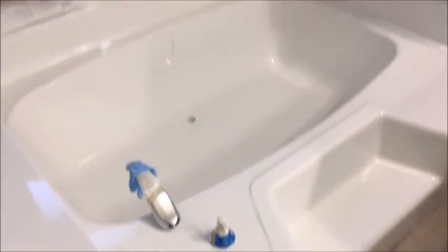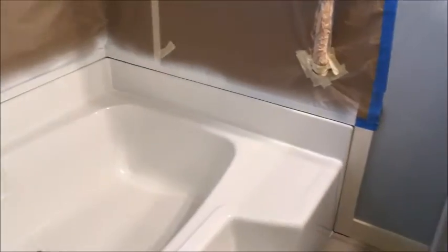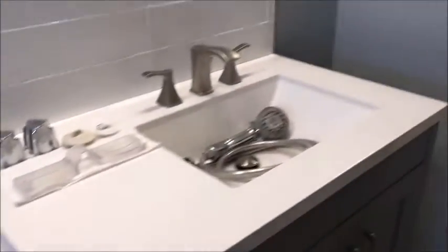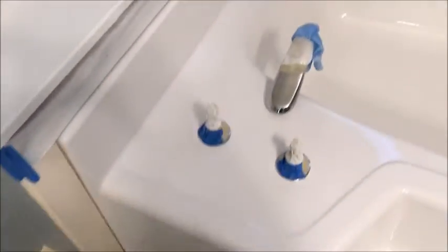Alright, so we have this garden style bathtub here. Fiberglass bathtub. It was kind of like an original beige color before. This is a Kohler white, similar to the countertop that they put in here. Nice and shiny.